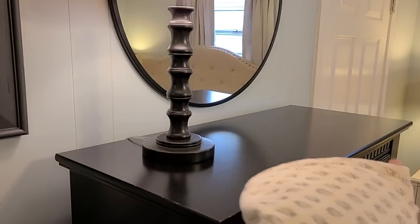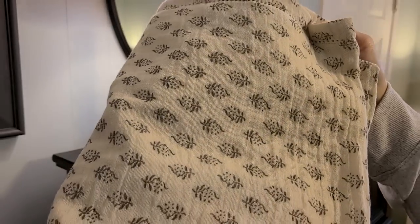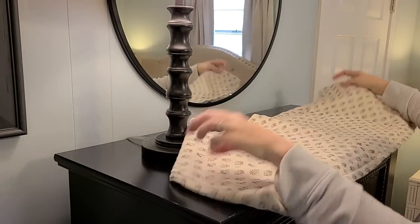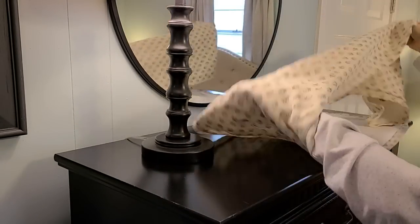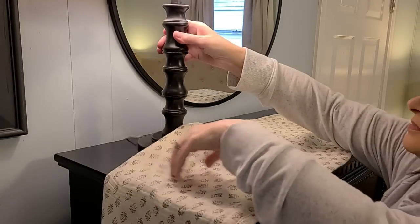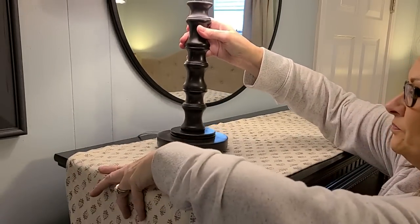Okay, I'm going to start with this gorgeous little runner. This is kind of a dark, dark brown. Looks almost like an acorn. I'm not really sure what the pattern is. I cannot link it below because it came from Sky with House and Home. She used to have a home interior website, and that came from there. I ordered a lot of stuff from her. She still has a YouTube channel, but she no longer has her home interior store.